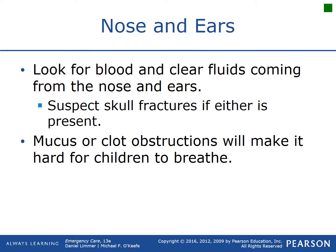So moving on to the nose and the ears, looking for any blood or clear fluids coming out of the nose and ears. If you see any kind of blood or fluid coming out of the nose and ears after a traumatic injury, suspect a skull fracture. Also, remember keeping that nose clean. Any kind of mucus or clot can obstruct that airway drastically.